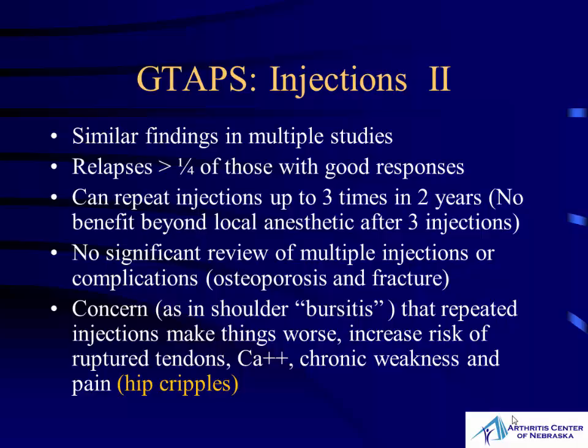I think you can repeat the injections up to 3 times in 2 years, but evidence shows no benefit beyond local anesthetic after 3 injections. So 2 hours after your injection, if it's your 5th or 6th hip injection, typically you're back to square one 2 hours after that lidocaine has worn off. And there's no significant review of multiple injections or complications, but I can tell you I have seen them in this practice that I inherited, where many of the people ended up being crippled by their problems of trochanteric area pain, just as bad as if their hip was totally worn out.